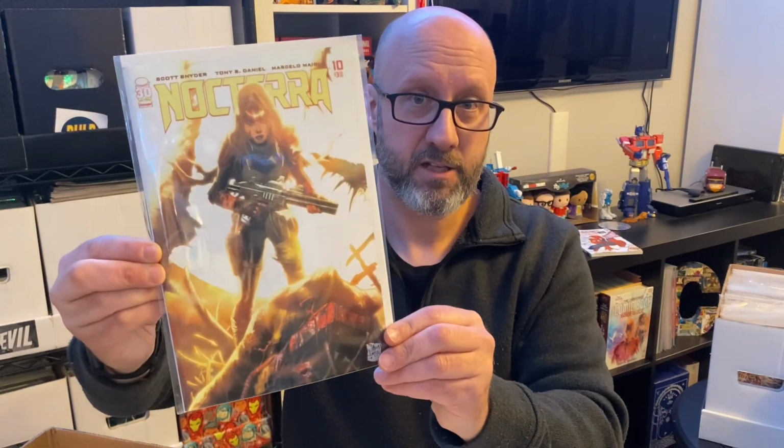And then here's an Image title that I'm not actively collecting new, but just picking it up as I can find these issues in the discount bins. This is Noctera, issue number 2. Just some cool looking art. I like the concept of the story. And then issue number 10. So I've got the first like 11 or 12 issues now, but the series is up much higher than that now. But I'll just continue to piece that together as I can find them for cheap like that.